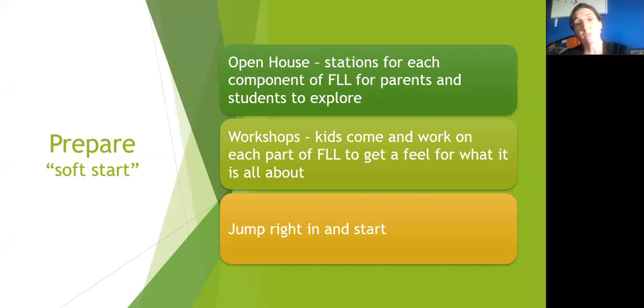So we've done it different ways in the past, but we kind of start our meeting times in the fall with a pretty soft start. This year we had an open house, and we just had stations set up with different components of FLL, a robot table, a project area, a core values area, and then we had like a place for them to build robots, a place for them to have a trial in programming. And that seemed to work really well.